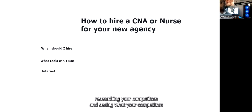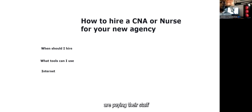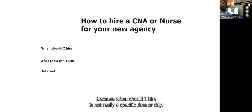So now, just a recap before I move on and get away from when should I hire, because when should I hire is not really a specific time or day. I think you should start hiring the moment you have taken the steps that we have taken so far, which is getting our EIN number, we planned out our business, we understand our location, we understand what we're going to do. Now it's time to start hiring. You can't hire if you don't understand your location.